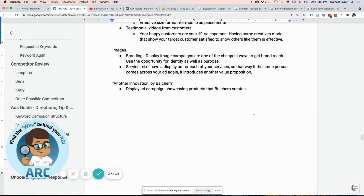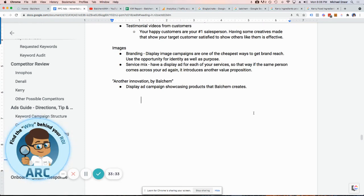So next, on another innovation by Balchem, the one thing I was going to recommend is taking some of the end products that you guys have created and just getting some product images that have probably already been done to help sell them, like the retail products, but brand them "another product by Balchem." Reason being is that you could show a real wide array of the different products that you've created with your ingredients in a very interesting, creative way.